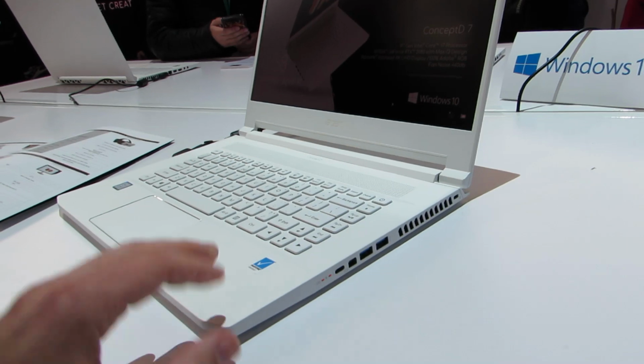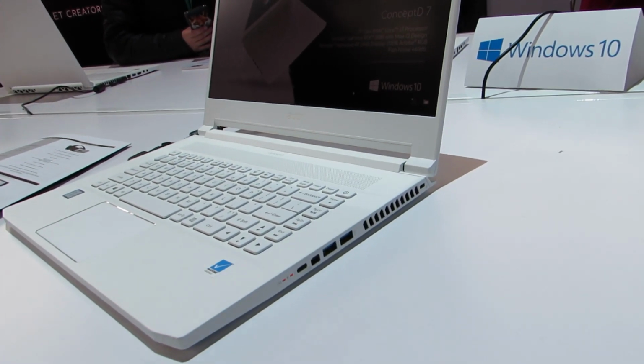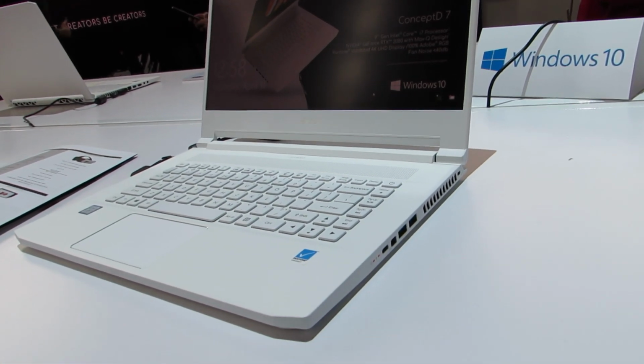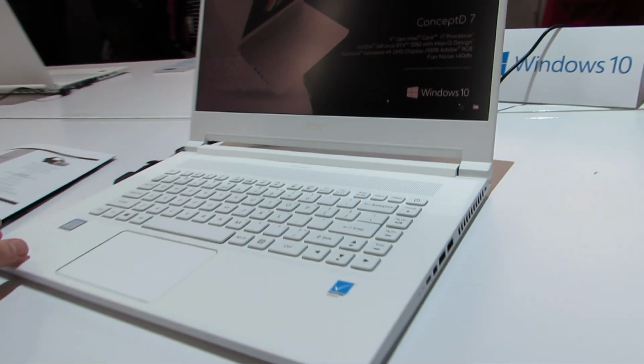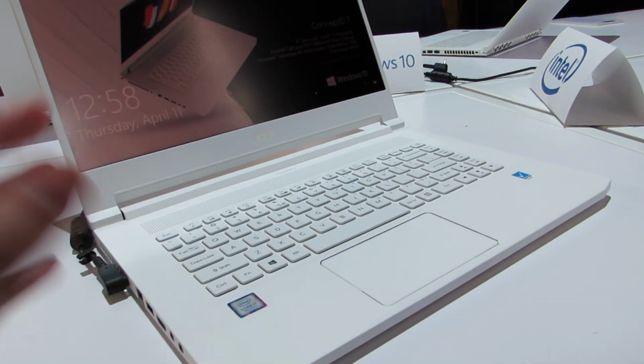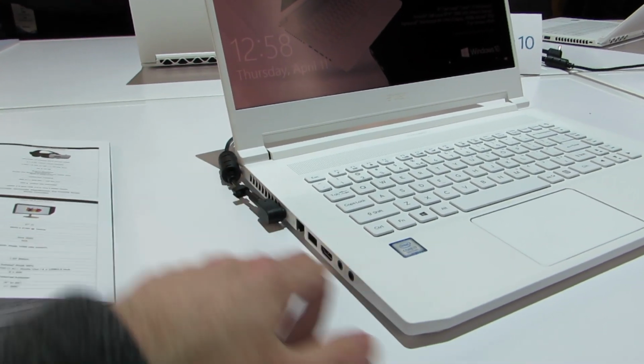the new ConceptD line of devices that are really aimed at creative professionals who want the power that you would get with something like a gaming laptop, but don't necessarily want to do gaming with it, want to do arts and video and painting and other things. It's also designed to be a relatively quiet device with under 40 decibels of fan noise, and I'm going to show you a little bit more of the ventilation in a moment here.